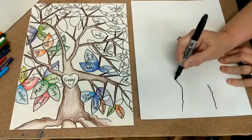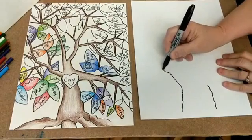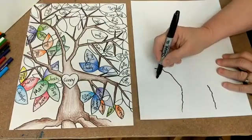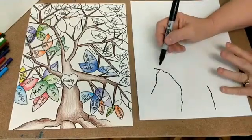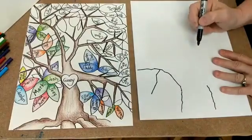So let's make a limb go off this way. There is no right or wrong to how your limbs can go. We're going to go up a little ways, and then maybe I'll have a limb come off down here. I'm just drawing one side of my limb right now, just kind of plotting where it's going to go. How about if one goes out here?